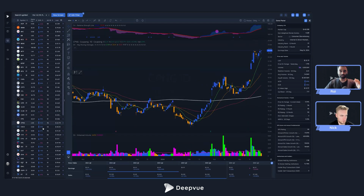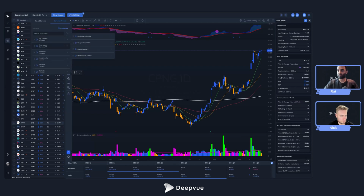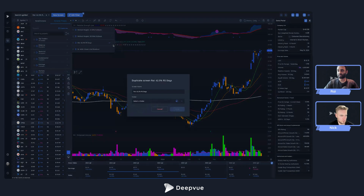So this is a great way to take the market and build a subset of stocks that are showing relative strength. One of the key things here, if you want to incorporate this into your trading, is that you can duplicate it. You click the 3 dots, you can duplicate, and we could store it in our corrections folder.